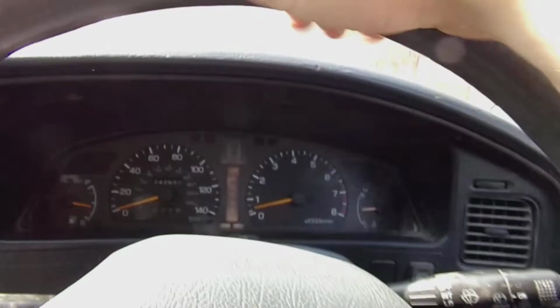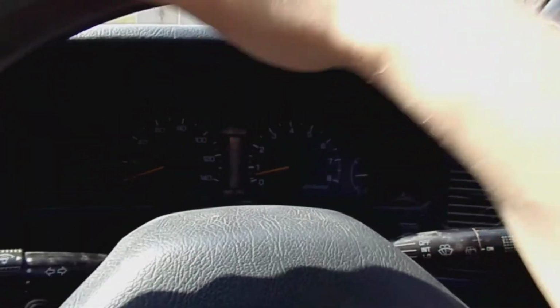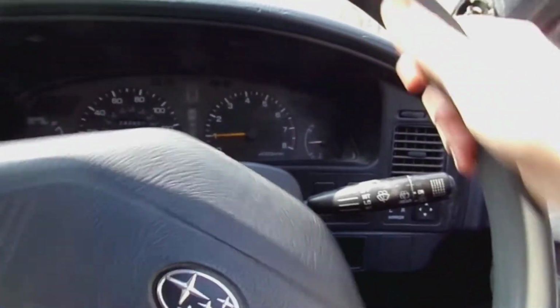So I changed my mind. I'm going to go on a quick drive with it just to make sure there's no other issues with it before I take it to the mechanic, besides the brakes. You'll hear how bad they are.